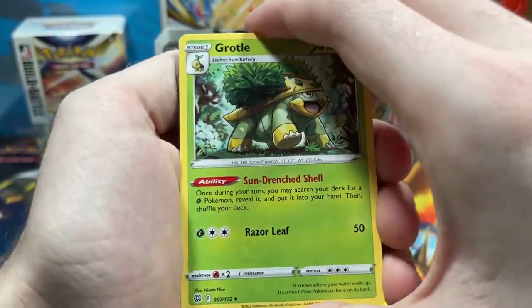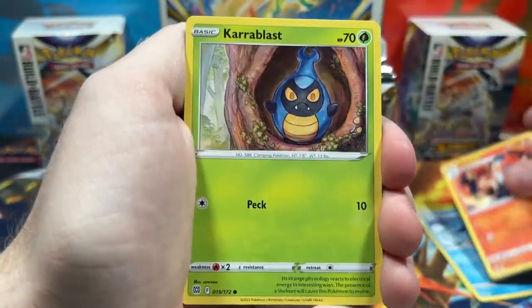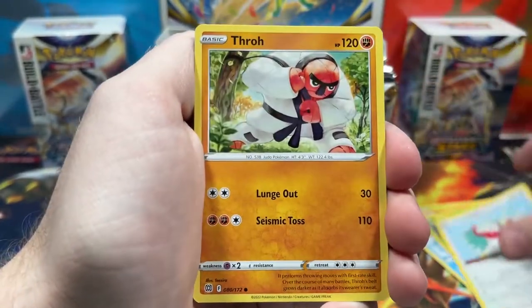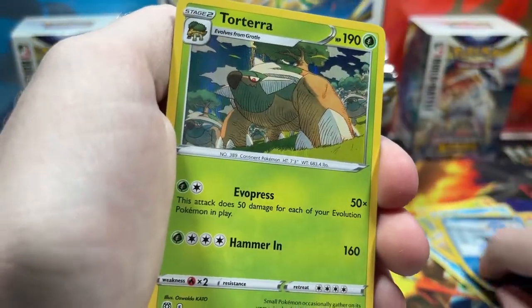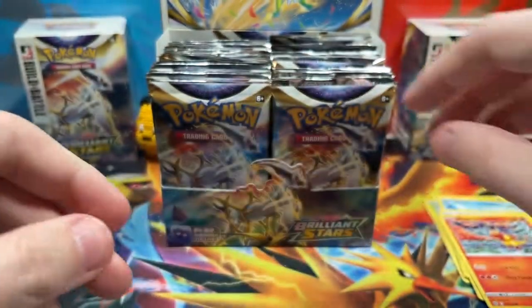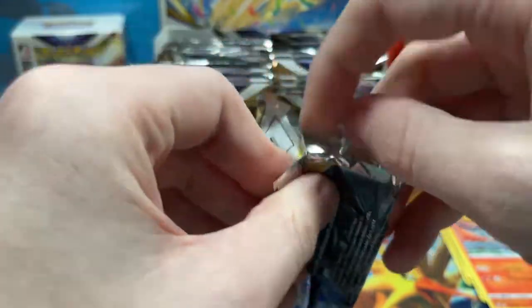I mean, geez, man. All right, here we go. We got a Grottle, Prinplup, Monferno, Carracosta, Buizel, Hawlucha, Magmar, Reverse Piplup, and a Torterra Holographic. Very nice. Yeah, I stabbed my finger, right here in between my nail and my skin after I just trimmed my nails. It's tragic.